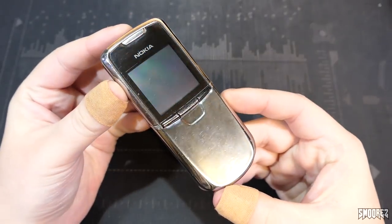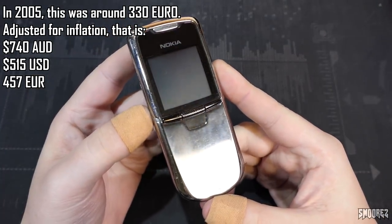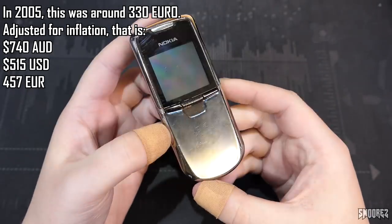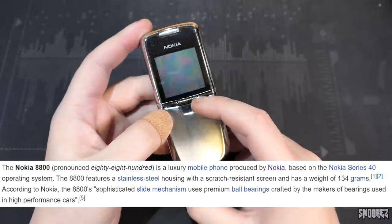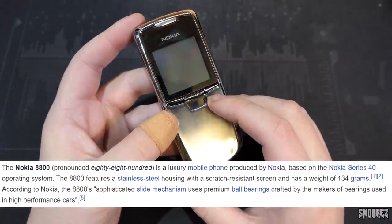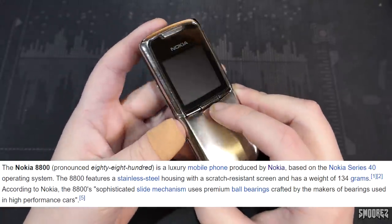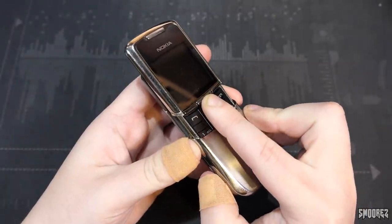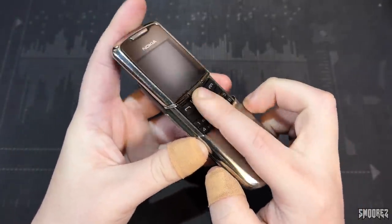This thing was an expensive thing. This thing was like the Galaxy Fold of 2005. If you had one of these, you were saying that you had some serious money, because what Nokia says it is, it's a luxury mobile phone. It has a sophisticated slide mechanism that uses premium ball bearings crafted by the makers of bearings used in high performance cars. And if you slide it up, you'll feel that it is very smooth.